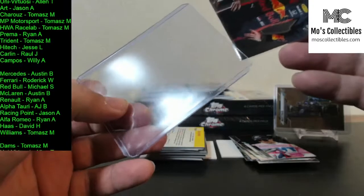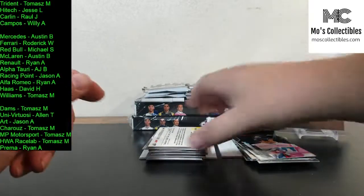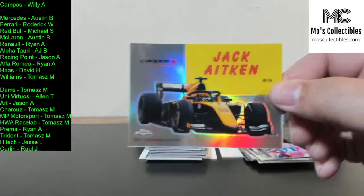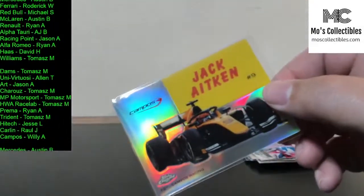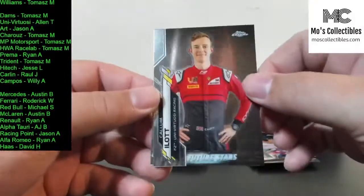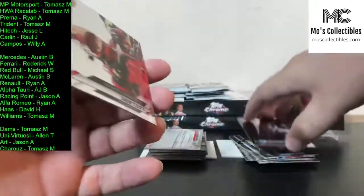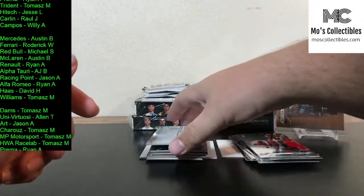Valtteri, Sergio, and Mr. Verstappen, number 6. For Michael, regular base there. Jack Eichen on the 54. Callum Ilott. Race Lab. And Leclerc for the base. Magnussen on the refractor.